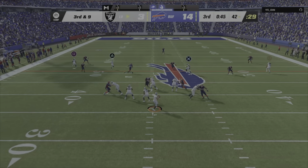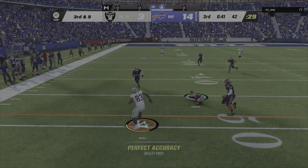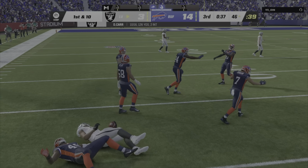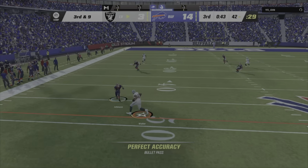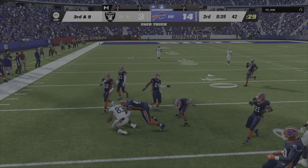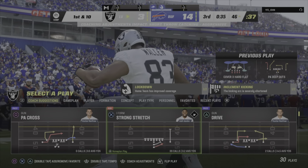Play action. Now it's Carr. Able to find Waller. That's complete. And he'll be tackled on the other side of midfield at the 46-yard line.